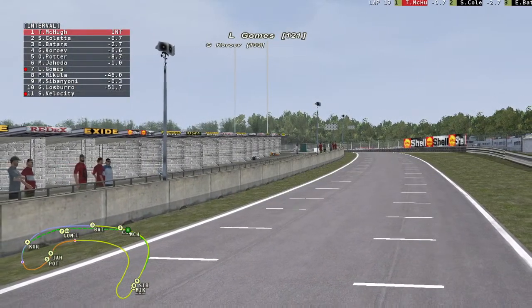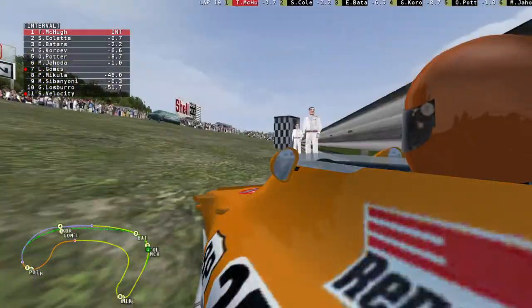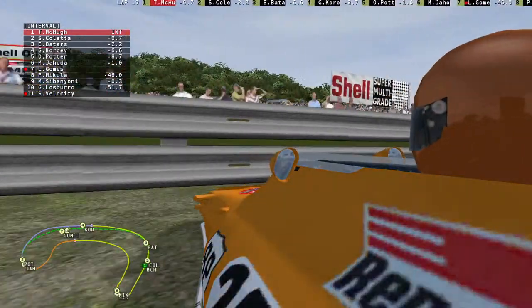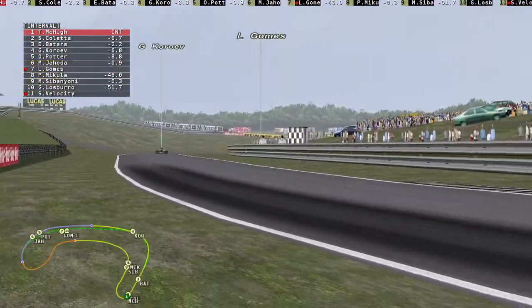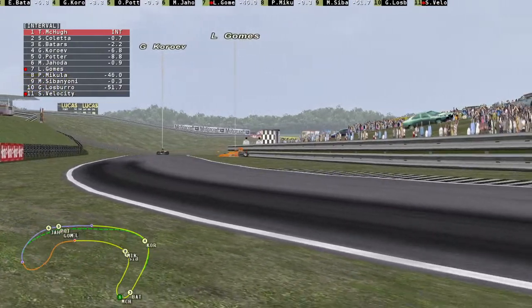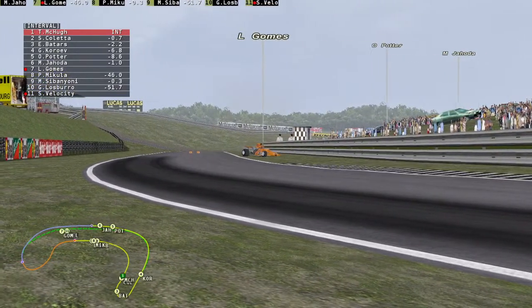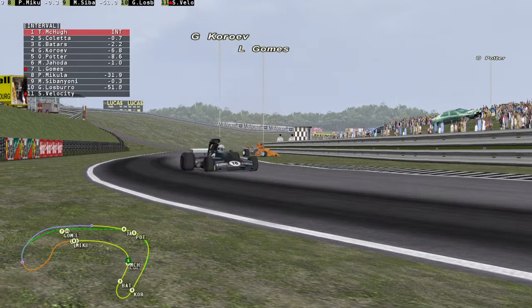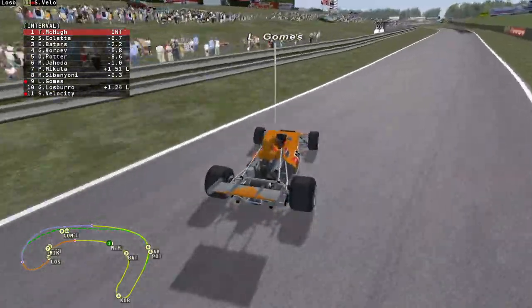As Lucas Gomez is into the pits and out. Lucas Gomez becomes our second retirement. Looking at a replay there, let's see if we can get another angle of it. He just has a huge crash. Just not sure what happened. See if we can get another angle. It looks like he just got a tire onto the grass. Yeah, just gets a tire. Oh, big crash, big crash.